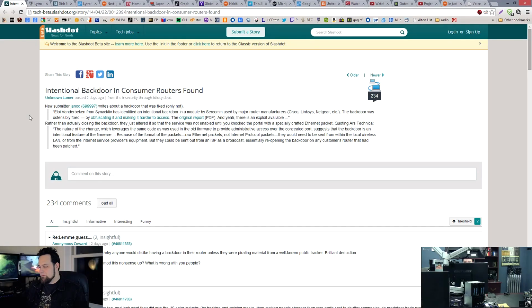Speaking of things the world needs to know about, there's an intentional backdoor in many consumer routers out there from Cisco, Linksys, Netgear. So apparently this backdoor was not a mistake or a security hole. It was there on purpose. And what's interesting is that when the different companies were told about it and asked to fix this problem in their firmware, they basically hid the damn thing so that you couldn't see it and then said, okay, it's fixed. But it was still there. They didn't actually get rid of it.